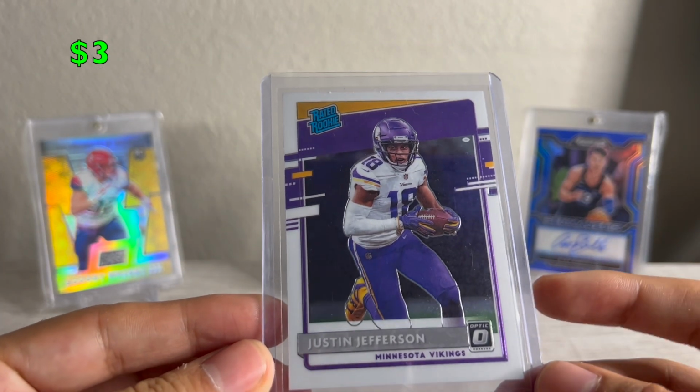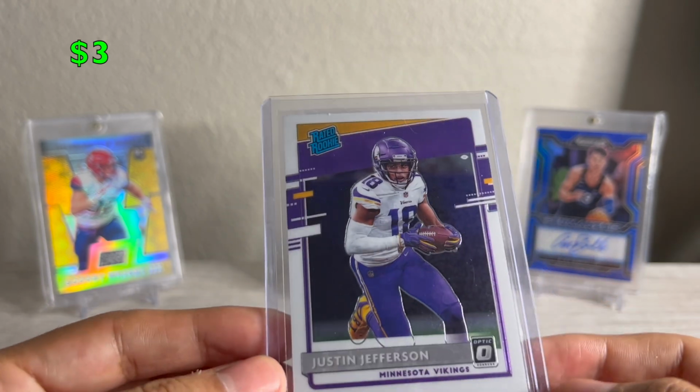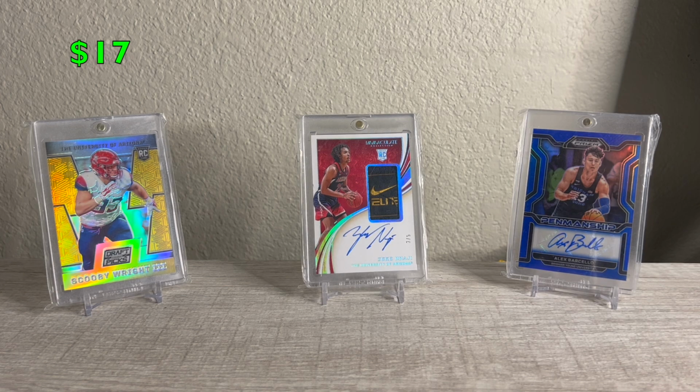Justin Jefferson, Optic Rated Rookie. I picked up 5 of these on ComC for about $7 a piece. With the promotion and everything, I should net about $12. So I'm gonna be making about $5 a piece on these, so not bad there.